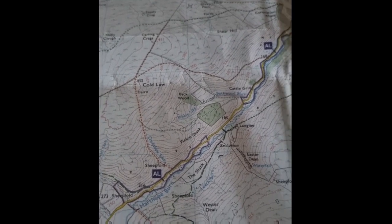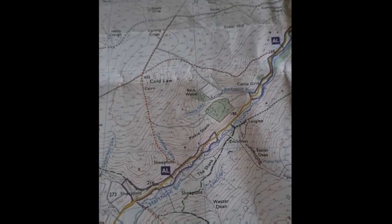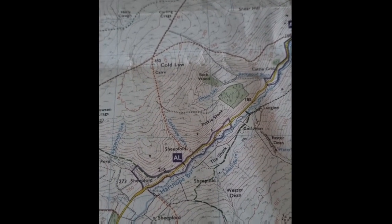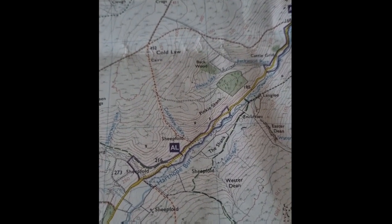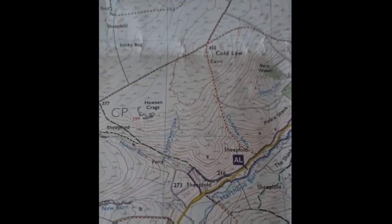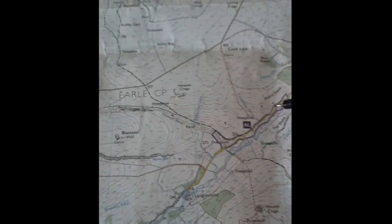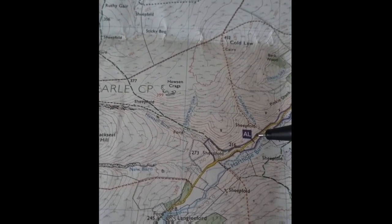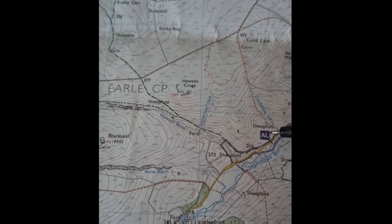At the weekend it came out at 17.2 miles. I know some who do it say it's 16, but my phone tracked 17.2. And it was a canny hike, considering I just set off before lunchtime. So I parked up the Harthope Valley at Langleeford.